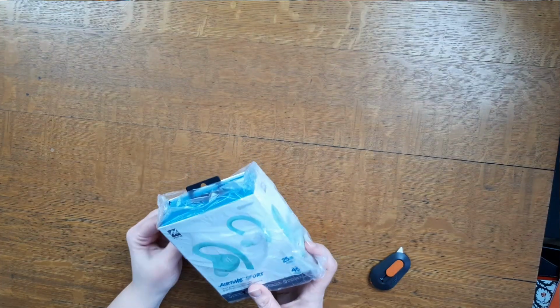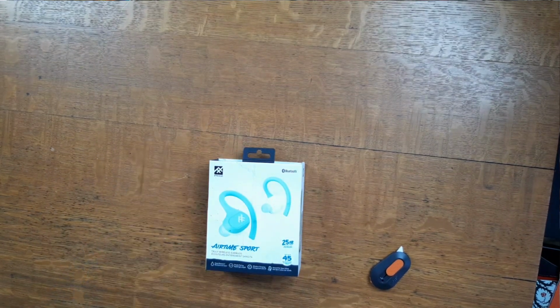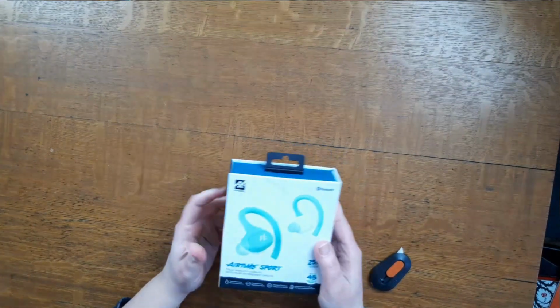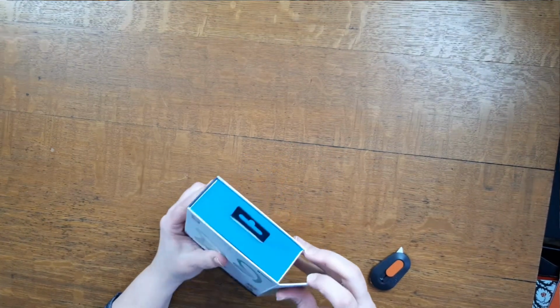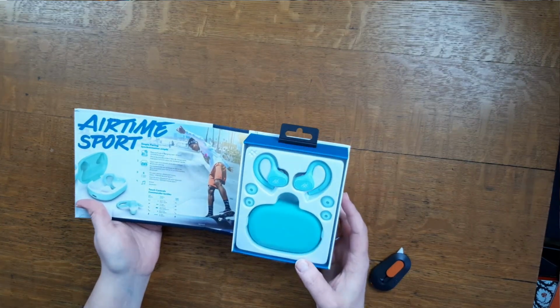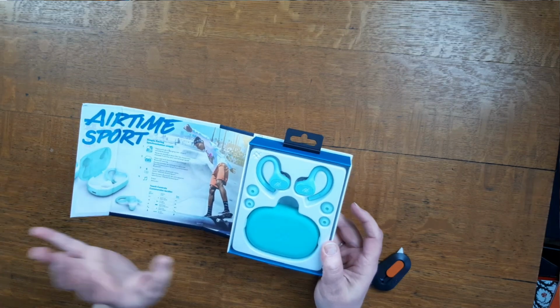So, shock of all shocks, we have a theme. We have more headphones. Now these are from Frogs, and these are Airtime Sports, and they have 25-hour battery life. So they are really cute. I like the kind of foamy coral color, and I'm excited to try these ones out. They do have a fun case, and they have earbuds. I believe these ones, again, are waterproof. Again, I'm going to verify all of this when we actually go and review these.